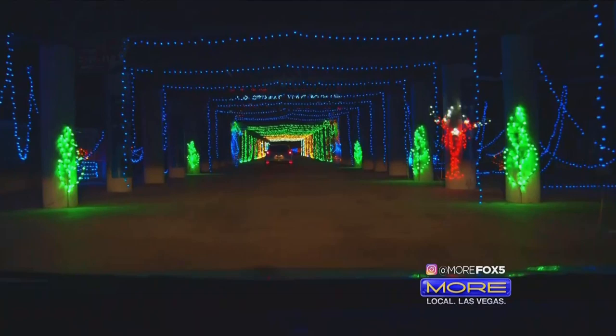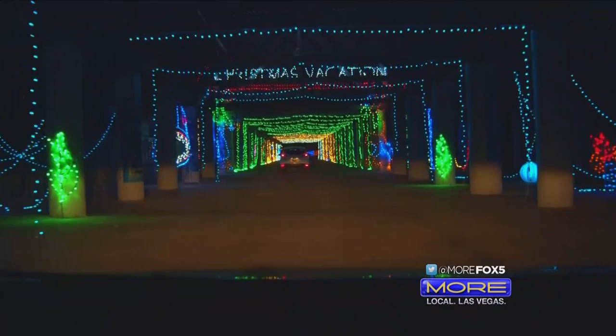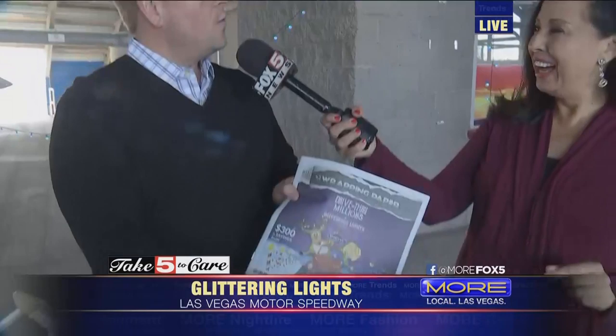Let's talk a little bit about some of the goodies that you give away, and then also what you have going on. Yep, the first 15,000 cars that come through our gates get a gift bag that has lots of great offers from area merchants, including free things. So there's a free taco from Del Taco. There's lots of great offers in here, and the first 15,000 cars get this. We also have our wrapping paper, which is available. That's our program, but it's a great resource guide that tells you all sorts of fun things to do in town for the holidays.